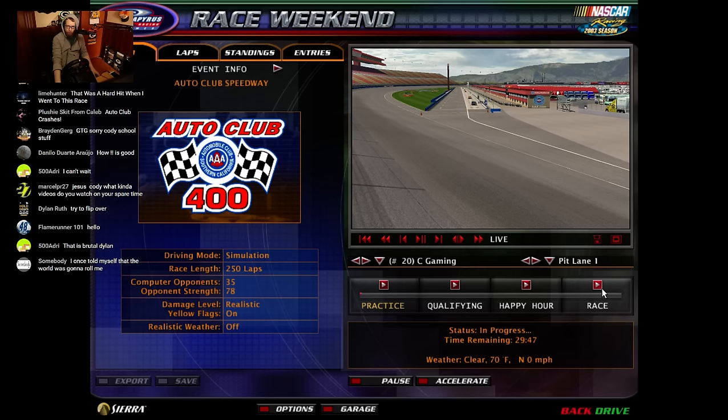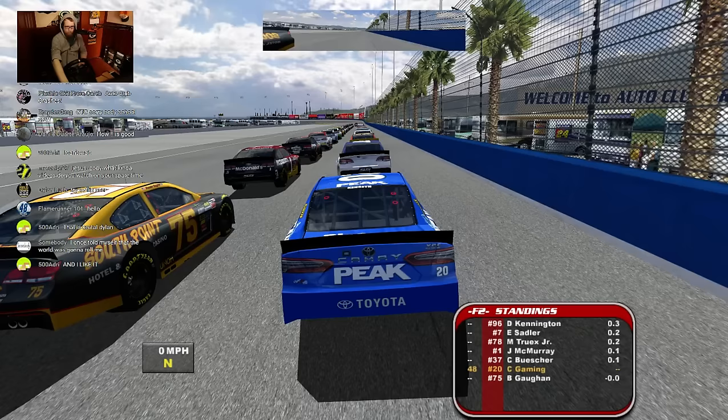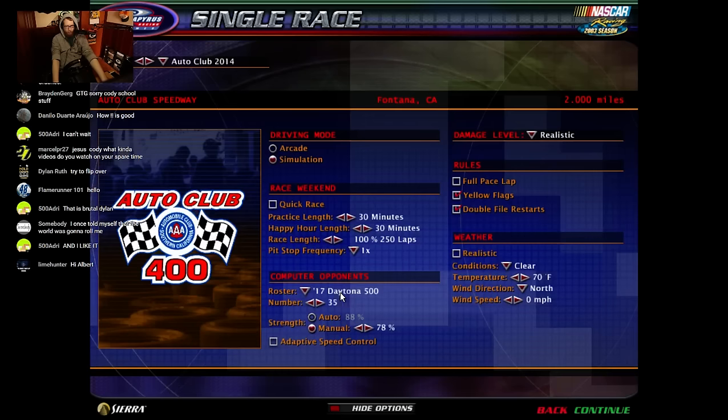Alright, let's go. Let's see if Truex is anywhere towards the front. Drivers, start your engines. He's not. So we gotta turn that up a little bit. Let's see this car set, see if this one's any different.